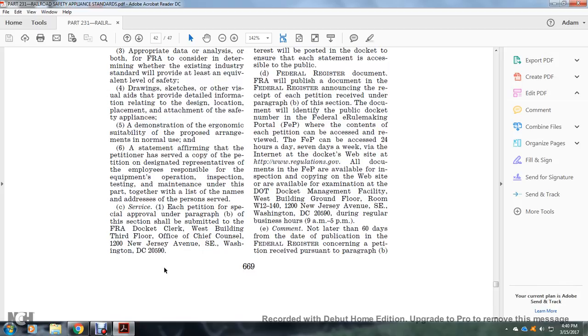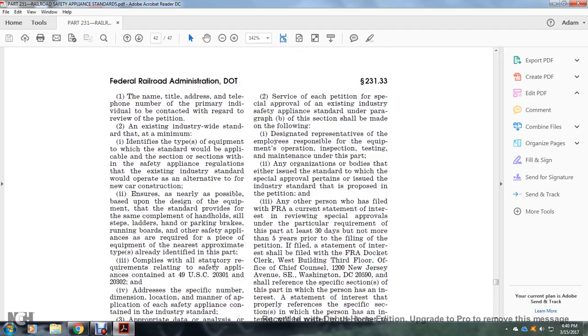Service. 1. Each petition for special approval under paragraph B of this section shall be submitted to the FRA Docket Clerk, West Building, 3rd floor, Office of Chief Counsel, 1200 New Jersey Avenue, Southeast, Washington, D.C. 20590. 2. Service of each petition for special approval of an existing industry safety appliance standard under paragraph B of this section shall be made on the following: a representative of the employees responsible for the equipment operation, inspection, testing, and maintenance under this part; and any organization or body that issued the standard to which the special approval pertains, that is, the issued industry standard that is proposed for the petition.